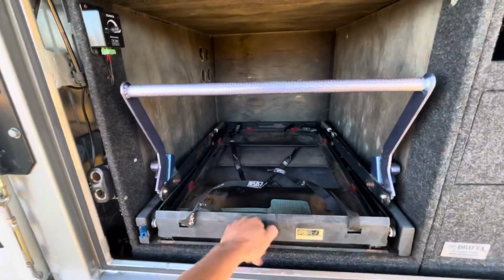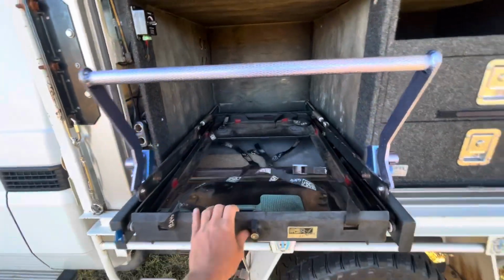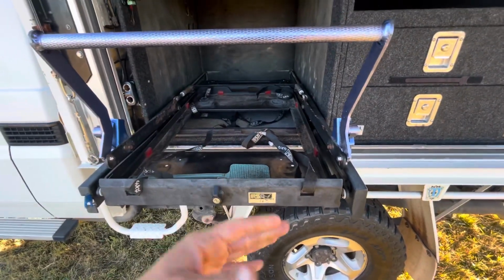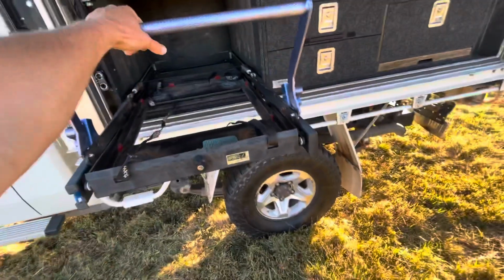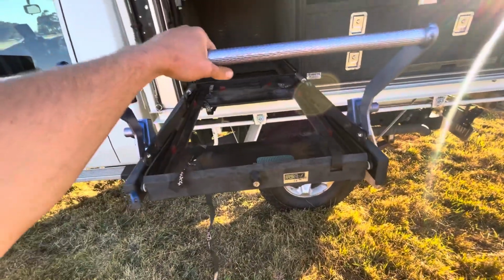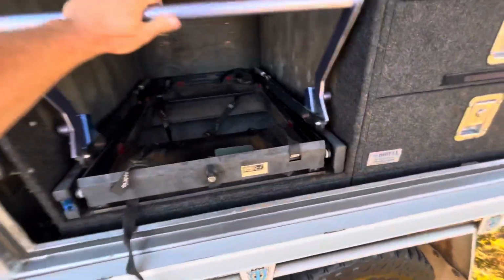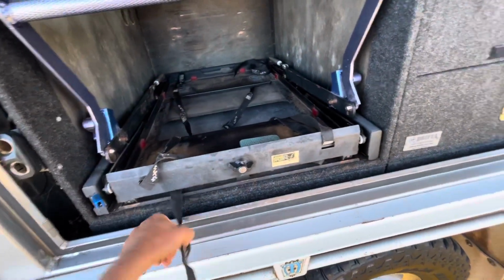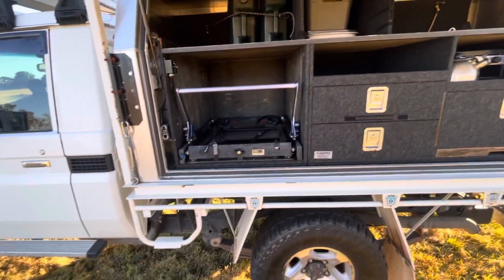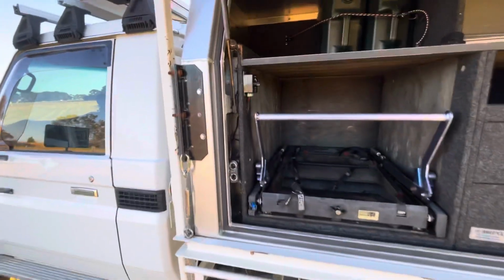Don't have the fridge for it. Well, I'm keeping the fridge, but we used to have a 60 litre Engel in here, and without the fridge this won't drop down. Basically you pull these out, the fridge drops down, and when you want to put it back up, you pull this up. It's super easy, really nice and quick. Everything locks in place. Still got the tie down straps there. Basically any fridge you want will fit in there, and if you're interested, give me the measurements.